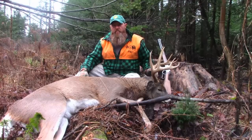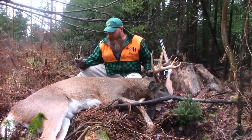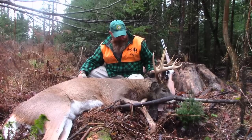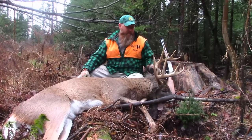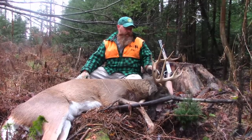So I thought we were going to have to name next year the Road to Redemption, because I thought I was going without one this year. So this is pretty great. I'm pretty happy with it. I mean, I've got this buck's sheds from last year. It's a great buck.